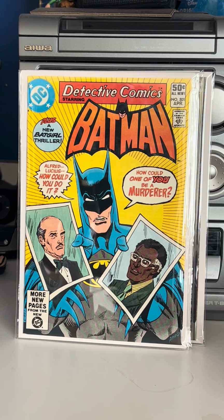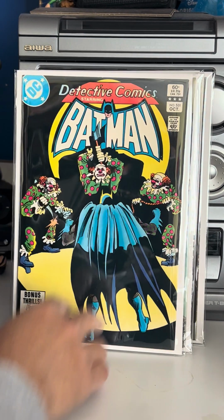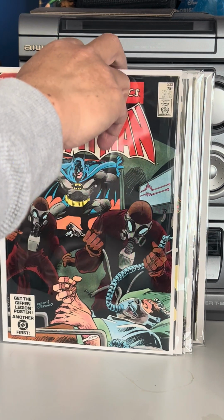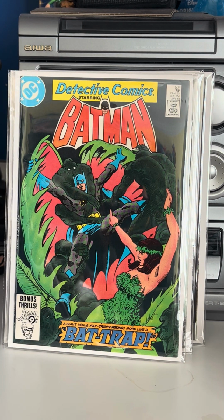Detective Comics 501. 530. I know I have another copy. There's a couple of spine dings in there, but for 50 cent, what are you going to do? That's what? 530. This is 531. 533. 534. Now, these were from 1984, all these Detective Comics.